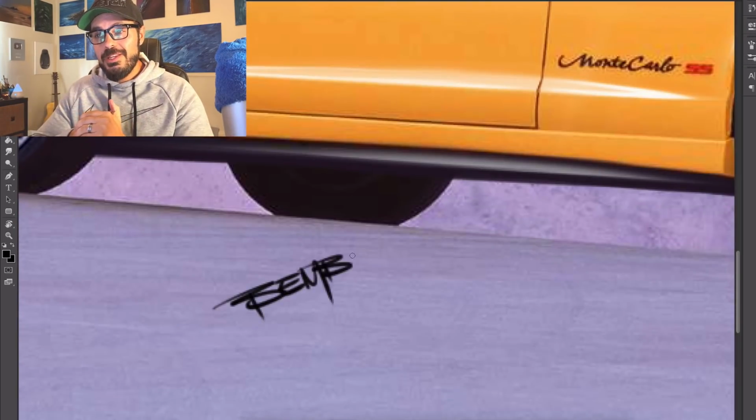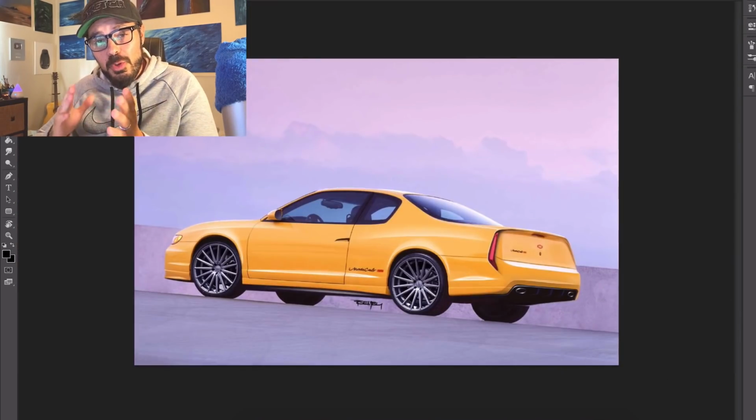I had a lot of fun redesigning and modernizing this Monte Carlo. I hope you enjoyed it as well.